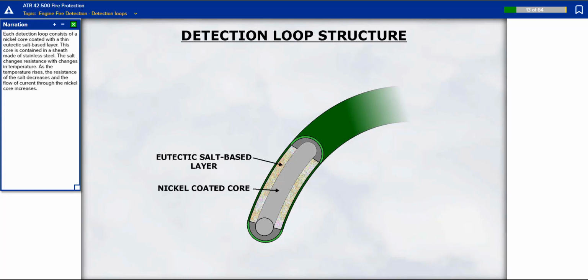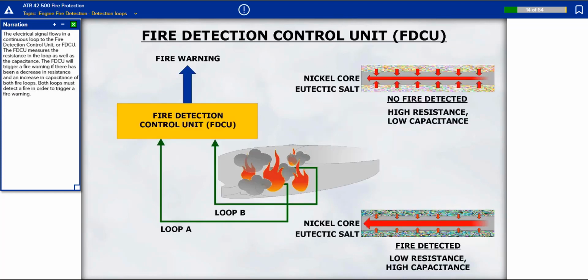Each detection loop consists of a nickel core coated with a thin eutectic salt-based layer. This core is contained in a sheath made of stainless steel. The salt changes resistance with changes in temperature. As the temperature rises, the resistance of the salt decreases and the flow of current through the nickel core increases. The electrical signal flows in a continuous loop to the Fire Detection Control Unit, or FDCU.